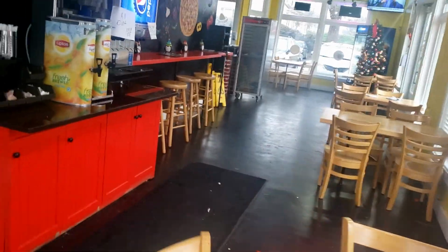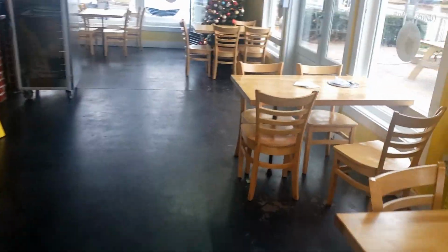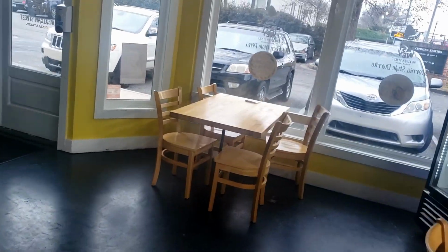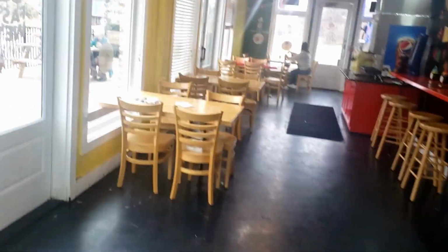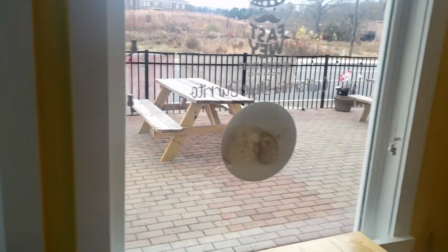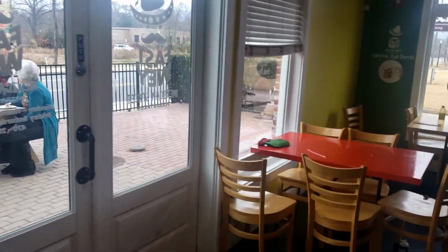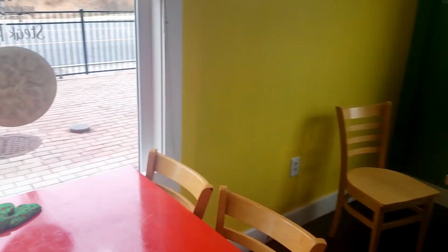The dining room of this restaurant has plenty of seating inside, including a second larger area on the other side for large groups, as well as seating outside. I'm not doing outside today because we've had some precipitation in the area and don't want to be caught outside in the rain. So when we get our food, we will show you what we have and let you know how it was.